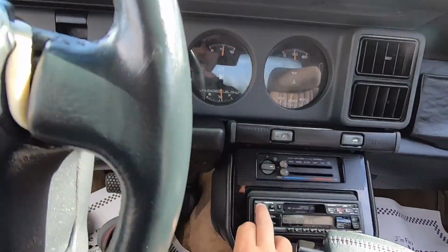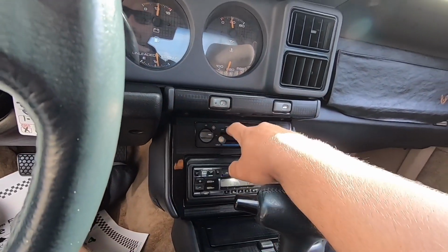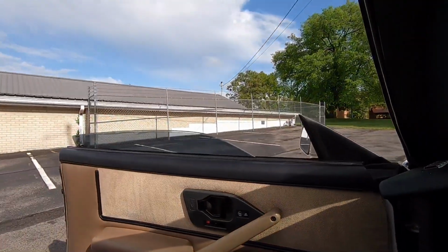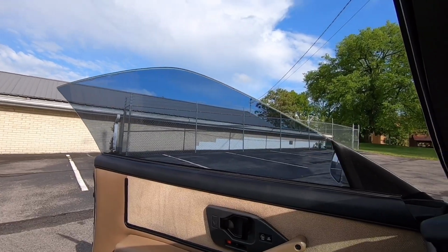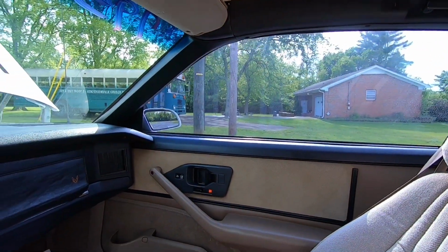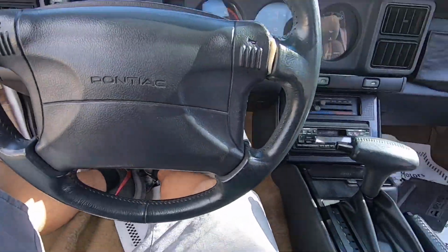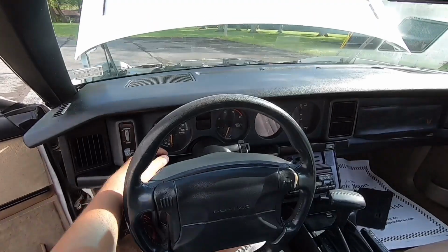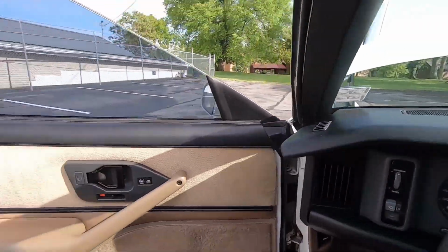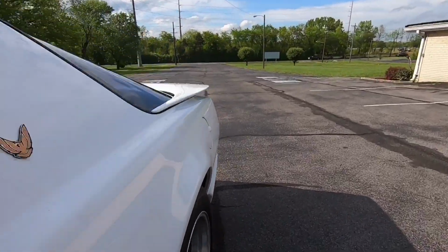Speedometer works. Radio works. It was jamming earlier. AC works. And it's cold. Freezing cold. Windows are a little slow. Power locks work. Everything works on this car, so get your windshield wipers, your tilt. Got a pretty good sound to it.